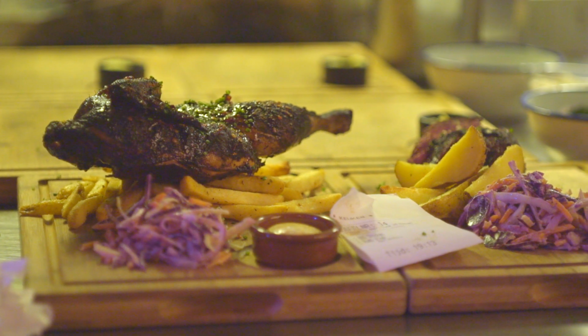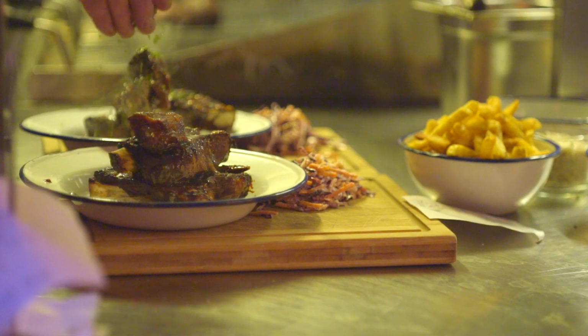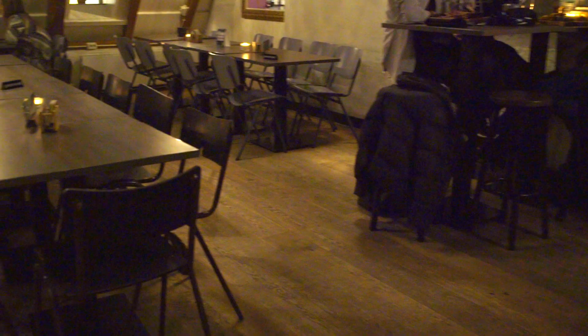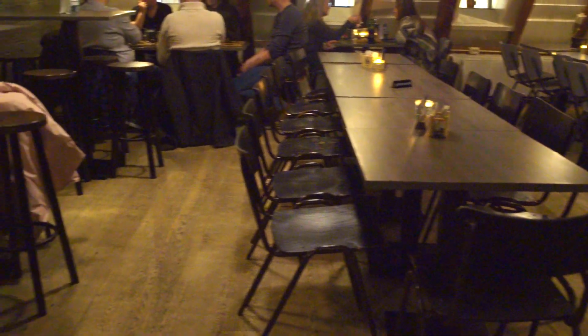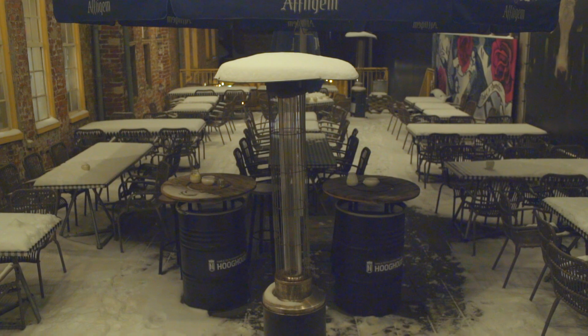Black & Barrels has a pretty reasonable amount of foods you can choose from, but they are of course specialized in grills, so meat is the main motivator. With two seating areas, Black & Barrels has ample seating room, but it's usually quite busy, so make sure you reserve well beforehand.